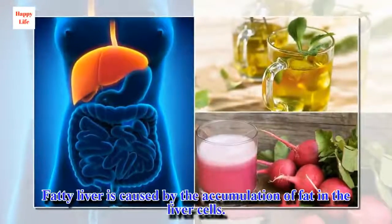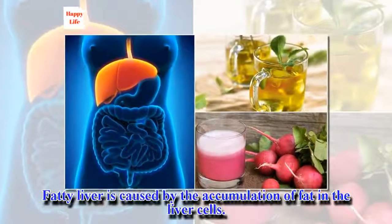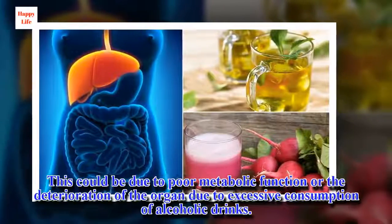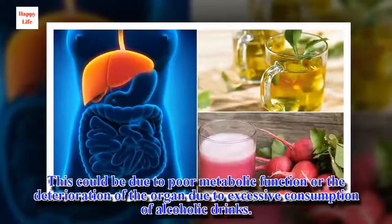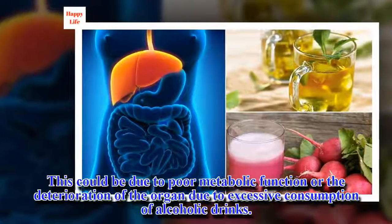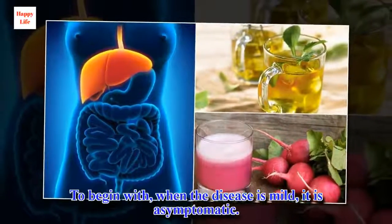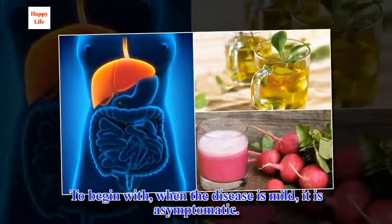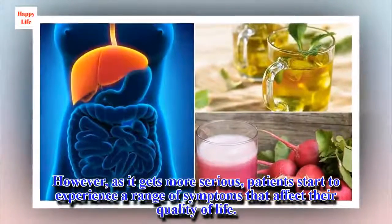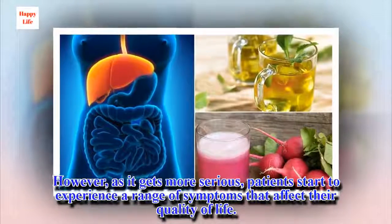Fatty liver is caused by the accumulation of fat in the liver cells. This could be due to poor metabolic function or the deterioration of the organ due to excessive consumption of alcoholic drinks. To begin with, when the disease is mild, it is asymptomatic. However, as it gets more serious, patients start to experience a range of symptoms that affect their quality of life.